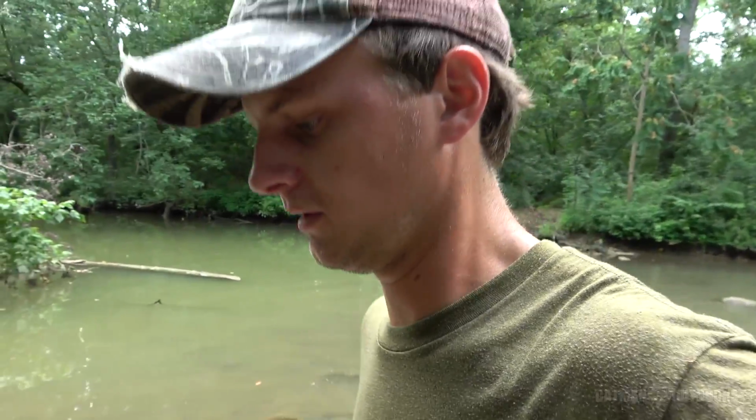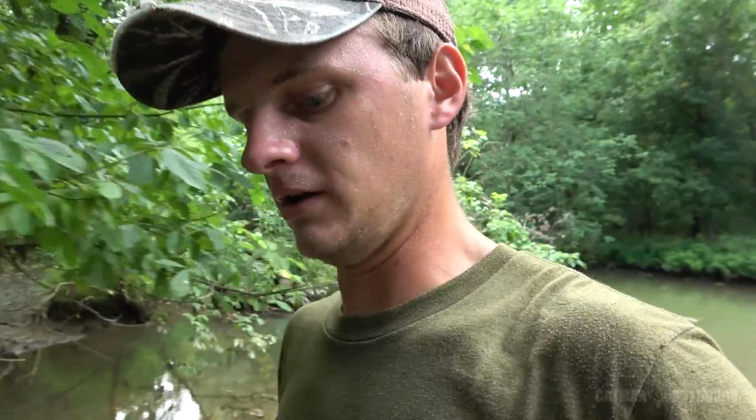I don't know if it'll be early season, mid season, or late season, but I really like it here because they can cross the slough easily. Agriculture over there, all the thick cover they need.